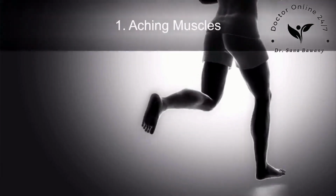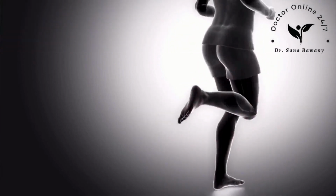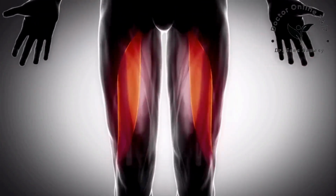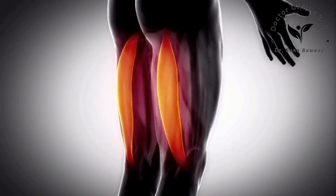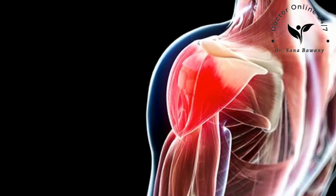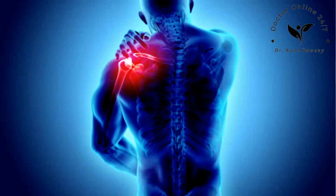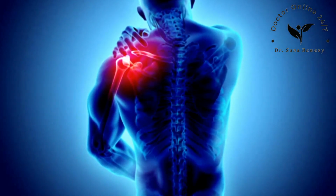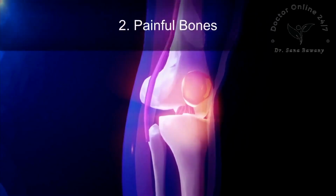Number 1, aching muscles. Vitamin D plays an important role in the support of muscle function. When metabolized, vitamin D enters your muscles and ensures proper muscle contraction. This is also vital for building muscle strength. However, if you're experiencing muscle pain that is not due to exertion, it may be due to insufficient levels of vitamin D. In fact, research has established that chronic muscle pain that is unresponsive to treatment is often due to vitamin D deficiency.